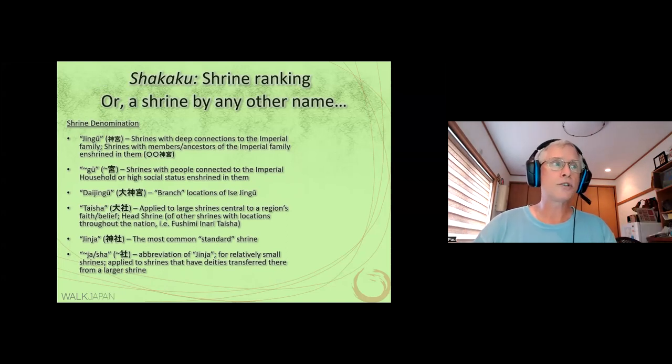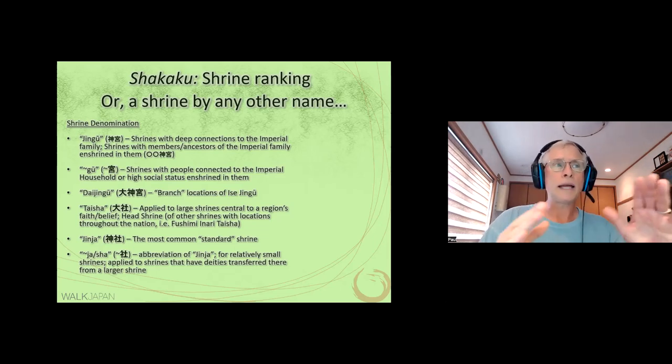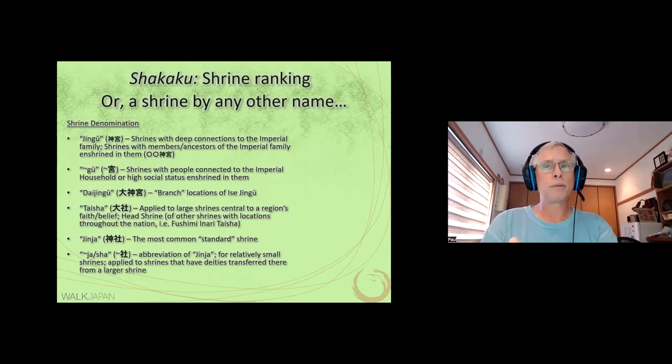Gu: shrines with people connected to the imperial household or who had high social status were enshrined in them. And the classic example of this that most may know of is Toshogu in Nikko. This is the shrine where Tokugawa Ieyasu is enshrined as a deity. Now, using the gu, permission had to be given from the emperor. And prior to 1645, Toshogu was known as Toshosha. However, it got permission from the emperor and thereafter became known as Toshogu.